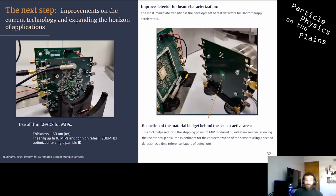Another application, clearly a direct consequence of these studies, is the use of sensors for hadrontherapy. So medical facilities where the cancer cells are treated with hadrons, so with protons. And for this, we have a couple of designs here that Nicola provided. These are thin LGADs, as you can see here in the HV pad. And you can see that the material budget of the PCBs here is reduced by cutting the PCB underneath the sensor itself.